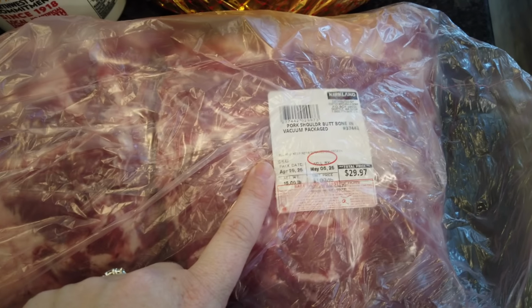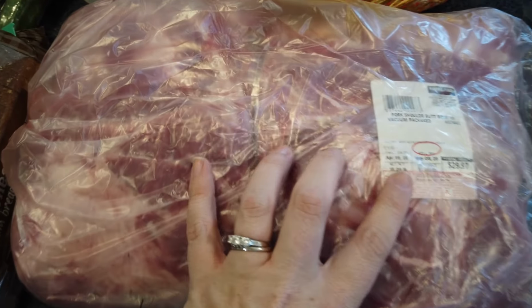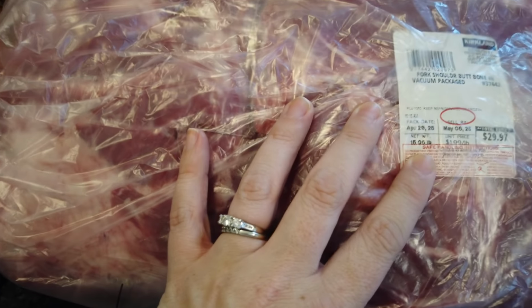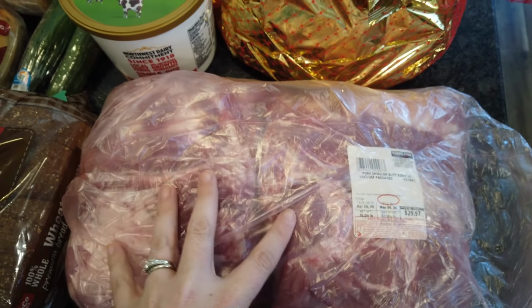a pork shoulder roast. This one is from Costco, and so it's super, super gigantic. It's like 18 pounds, I think. It's 18 pounds, and so it's quite large.